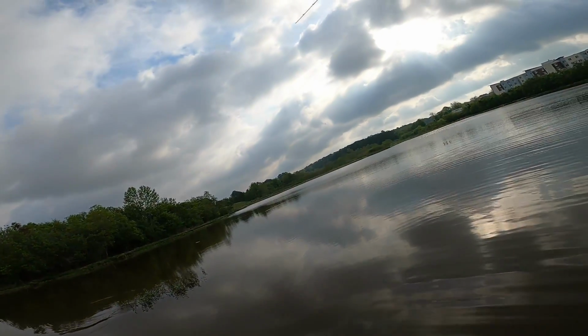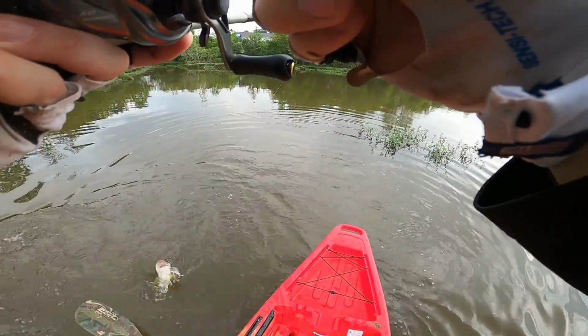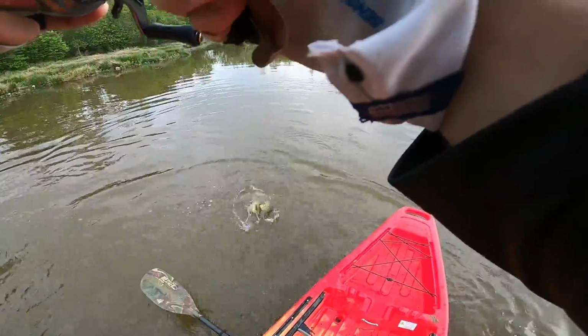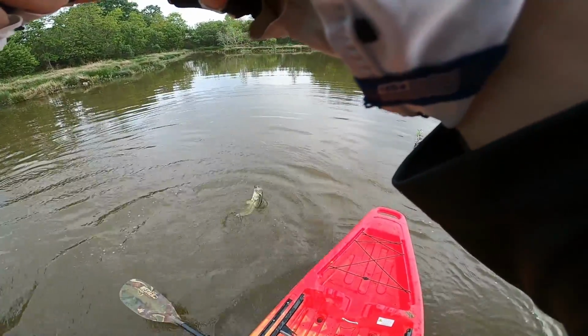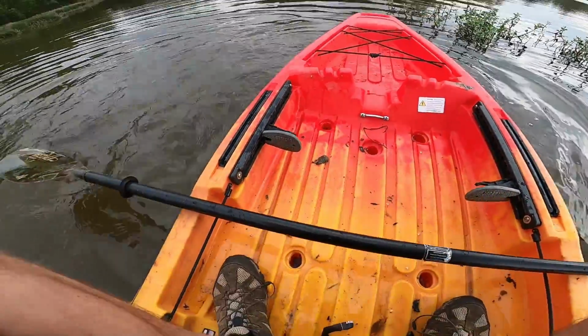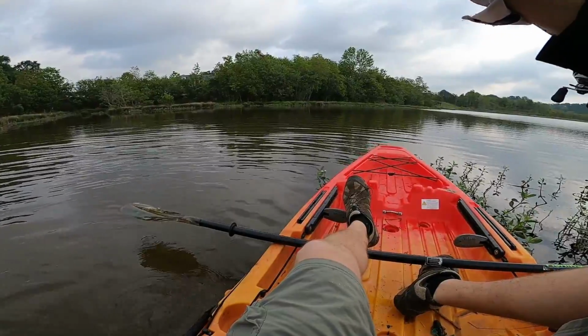Oh, there we go. There she is. On the trench hog, baby. And look how feisty this fish is right here. That's another nice sized fish. That is crazy. She's hooked good though. Right in the cheek. Come on, baby. Let's not make this harder than it has to be. And we don't want the gator coming trying to take you from me.